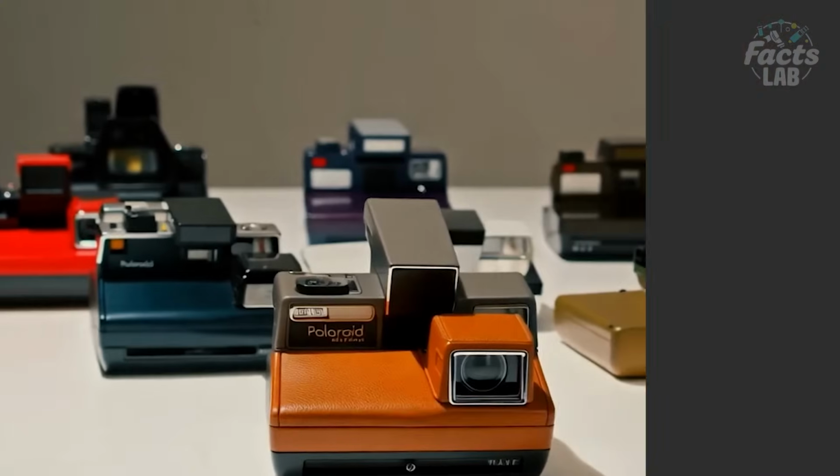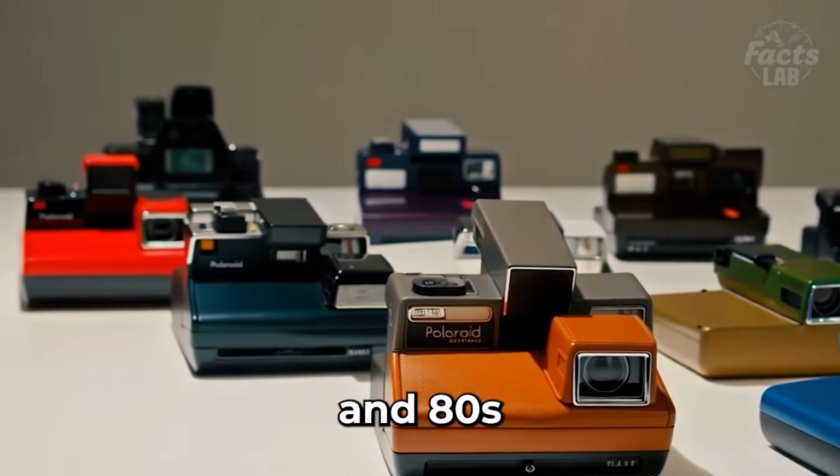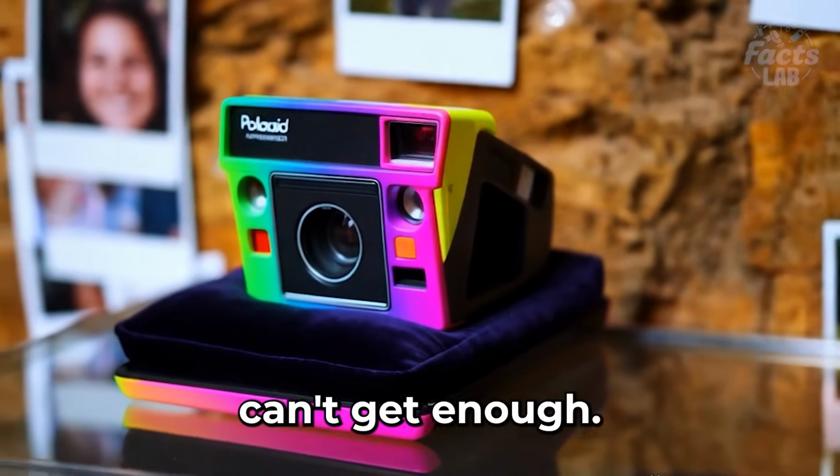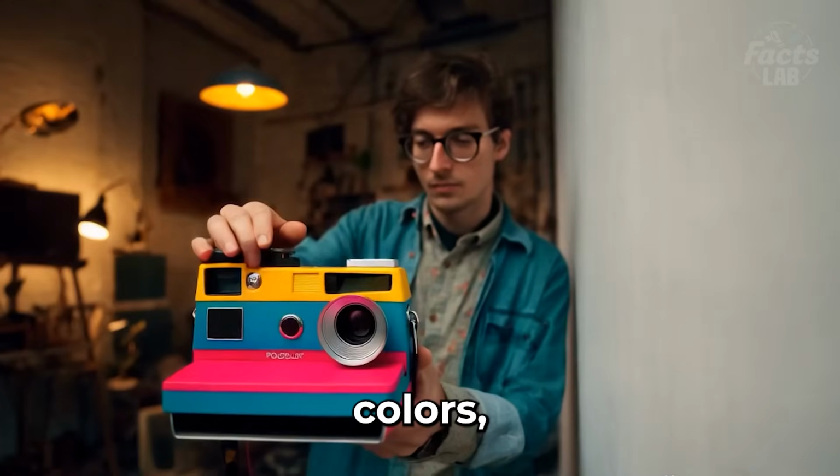38th. Polaroid cameras. Instant cameras from the 70s and 80s have made a comeback, and collectors can't get enough. Rare models, especially ones in bold colors, are highly sought after.